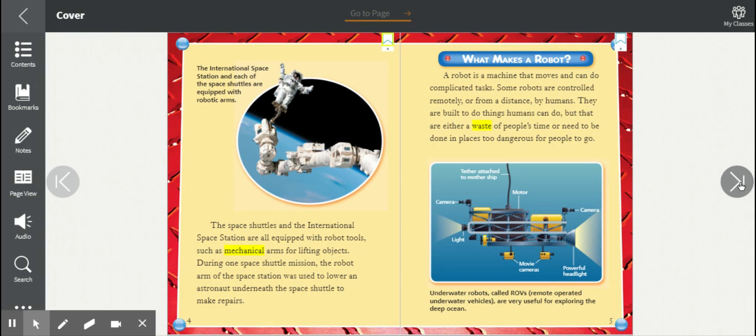What makes a robot? A robot is a machine that moves and can do complicated tasks. Some robots are controlled remotely or from a distance by humans. They are built to do things humans can do, but that are either a waste of people's time or need to be done in places too dangerous for people to go.